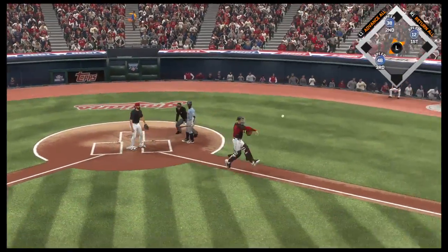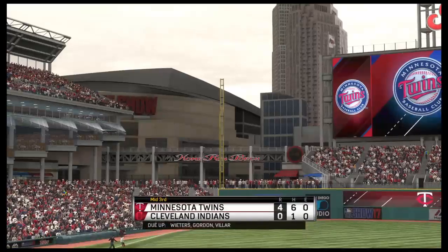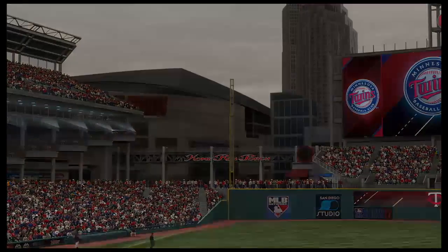In the dirt and blocked behind the plate. And he'll be tagged out heading toward the plate. And with that, the inning is over.